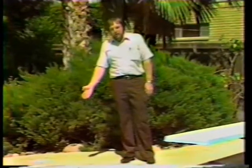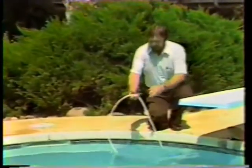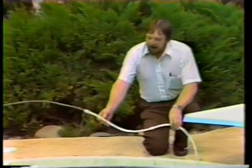Okay, this is our swimming pool, which works very well except when the wind blows and we get a lot of leaves and debris in the pool. The system that is used to keep the pool clean, little plastic whips that move the debris down toward the drain where it can be sucked up for the filter.